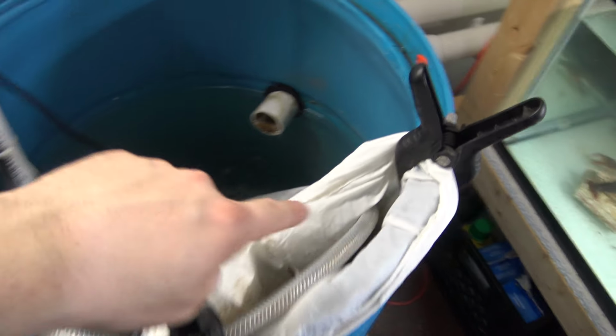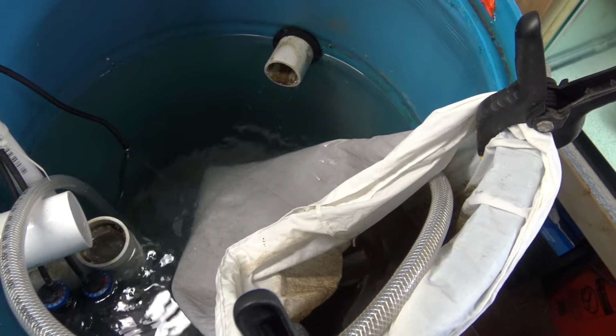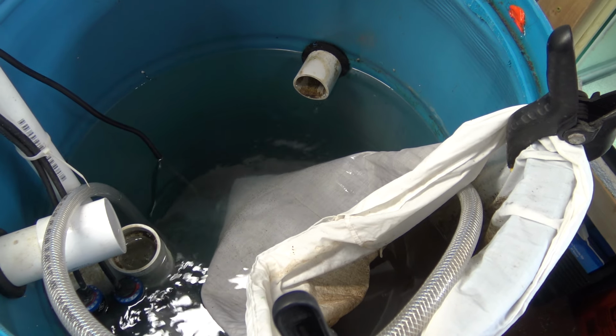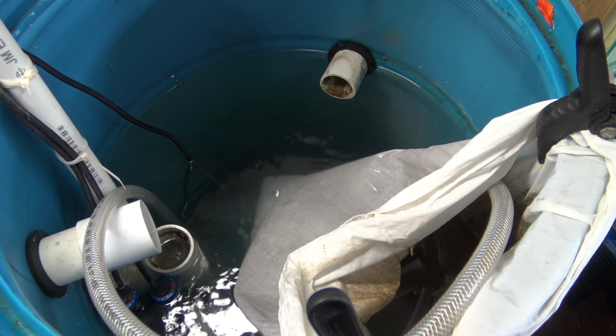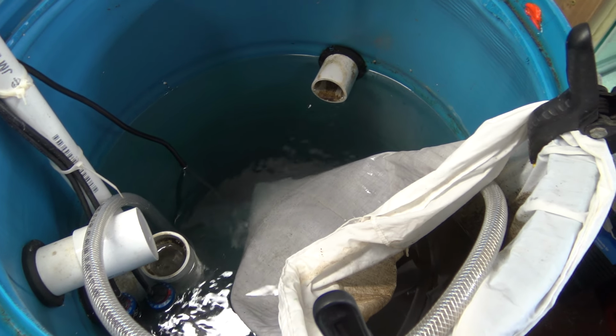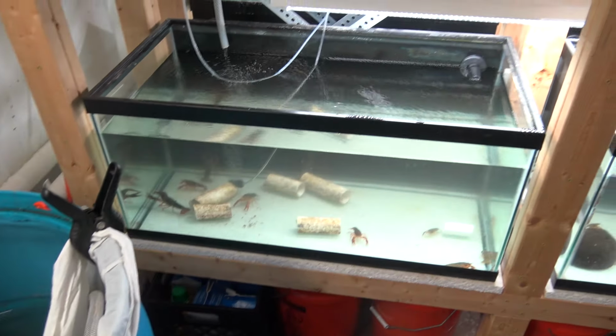So hopefully, if I leave this on maybe overnight, I might be able to clear up a lot of that particulate matter in the entire fish system. And then tomorrow I might just put the mechanical filtration back in place, all cleaned out, and hopefully that solves my issue for the time being.